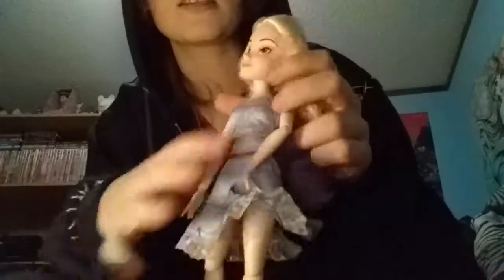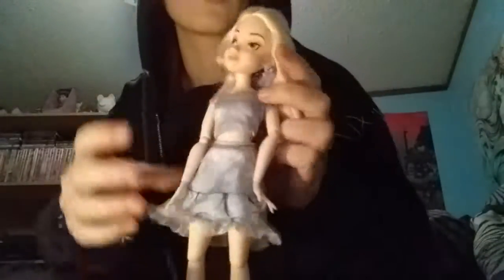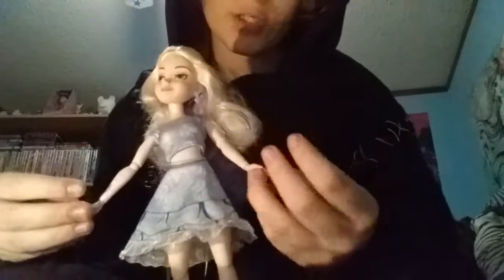Alright, I'm gonna start off with her. This is the Oradon Mal. I don't even think it had a name in the stores. So, she was chilling out with all the other Descendants dolls. It's a Target exclusive. I got her for $25, like the Uma.